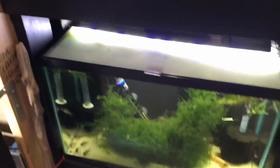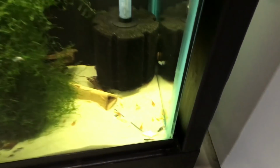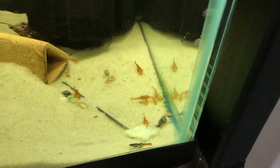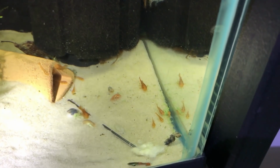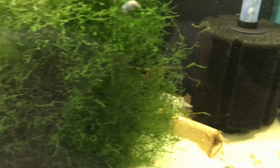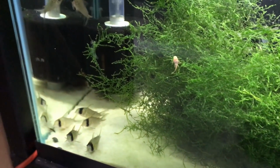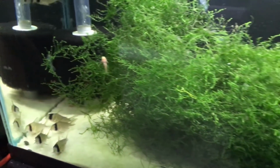So down here, I also have probably like 4 different batches of super reds. I have my breeding pair in here, and they just keep spawning and keep kicking babies out, and I don't even know how many are in here because there's so much Java moss. This is where I keep my Corydoras cichlids as well, but there's so much Java moss in there, I don't even know how many fry are in there.